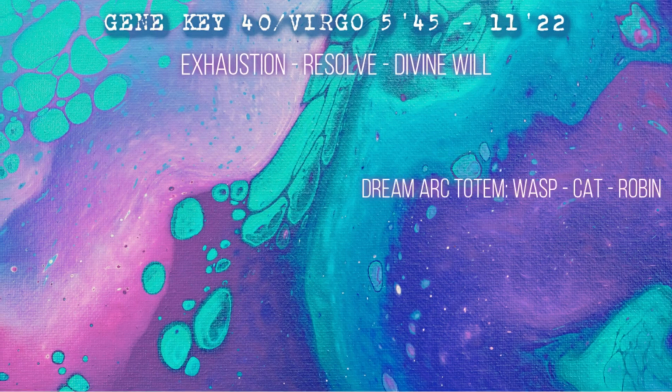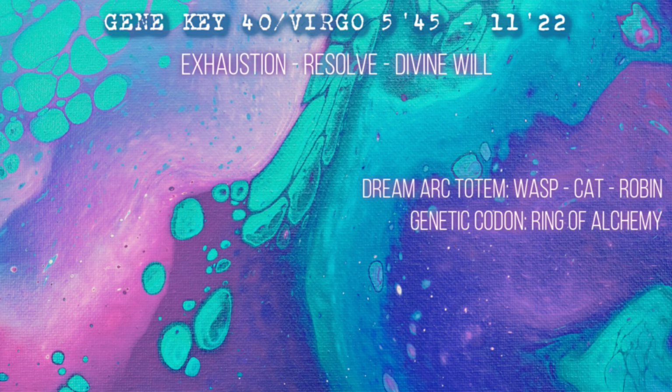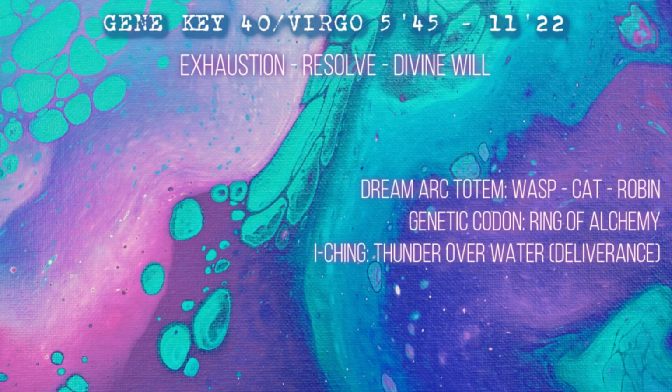The vision key bird is the robin, the life key animal is the cat, and the fear key underworld creature is a wasp. In the codon ring, this gene key is part of the ring of alchemy. In the 64 I Ching hexagrams, this hexagram is thunder over water. Deliverance. Flow effortlessly like water to experience the energy of spirit.